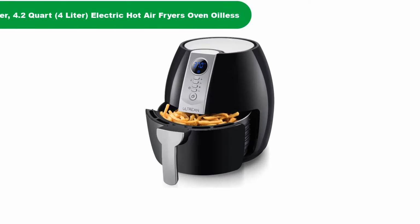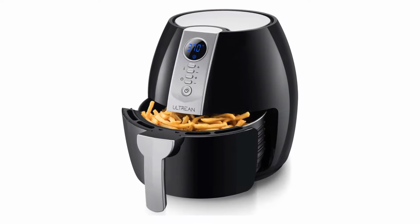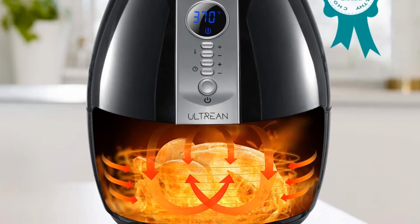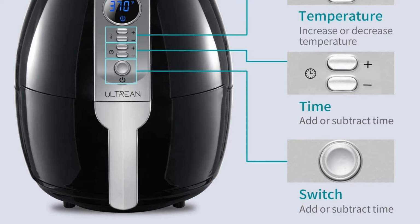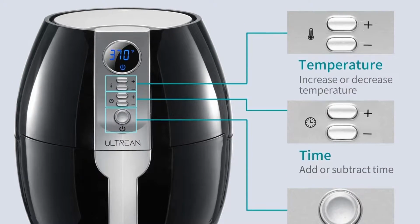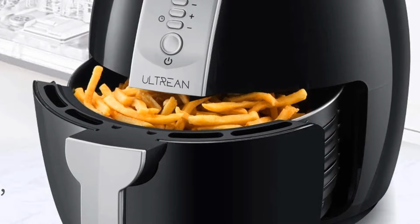Number 3. Our third best pick is the Ultrean Electric Air Fryer Oven, Oilless Cooker. The Ultrean Electric Air Fryer, another best air fryer for fish on our list, is now in the market for making scrumptious oil-less fish for you. Also, the Ultrean Air Fryer is a 4.2 quart and 1500W electric air fryer. It cooks oil-less meals for you and comes with an LCD digital screen giving you easy access to further cooking options. Moreover, there is a non-stick frying pot, which makes the cooking experience even more comfortable and fantastic.